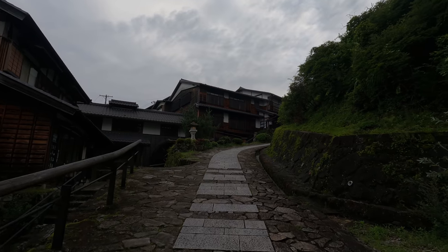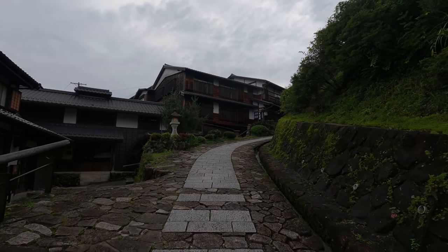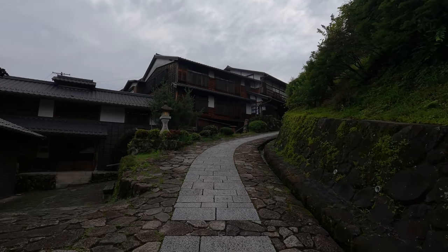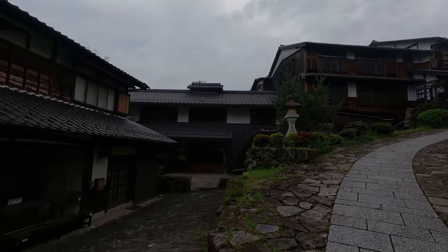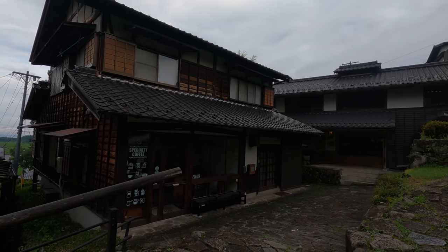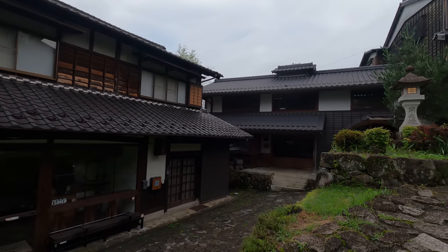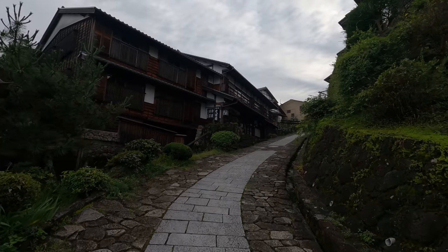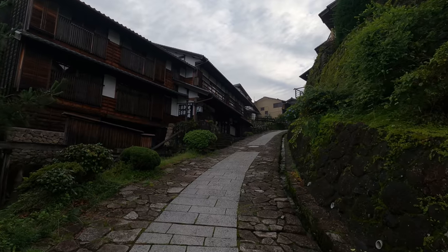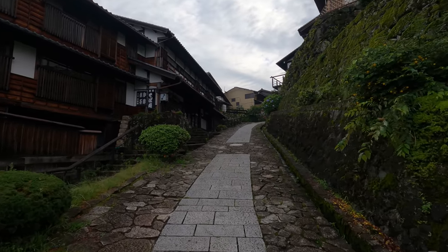And it's really hard to put into words, so I'm just gonna let you see as we walk along. Now, we've come out early so we can avoid people as much as possible for now, but like this here is a coffee shop. There's a restaurant over here. And these here, again, are called post towns, Japanese post towns.